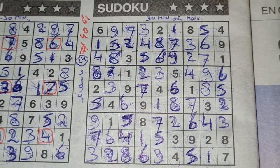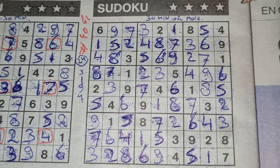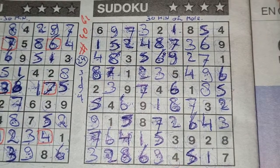You cannot tell. If you have more pairs, hidden numbers, then you will need more time. Yeah, more time to solve.